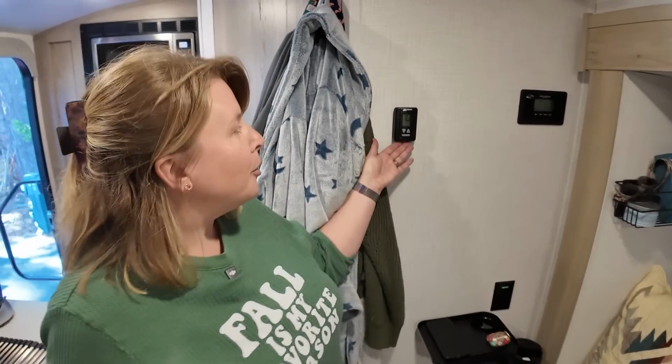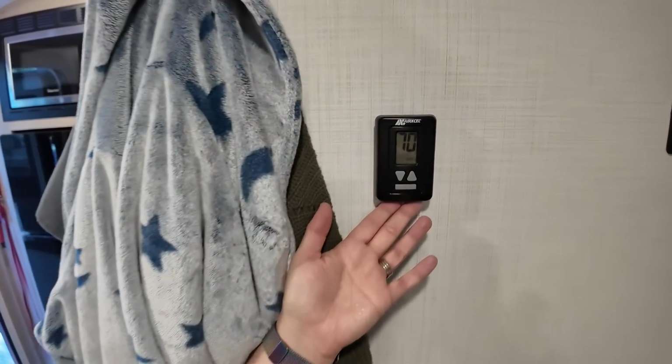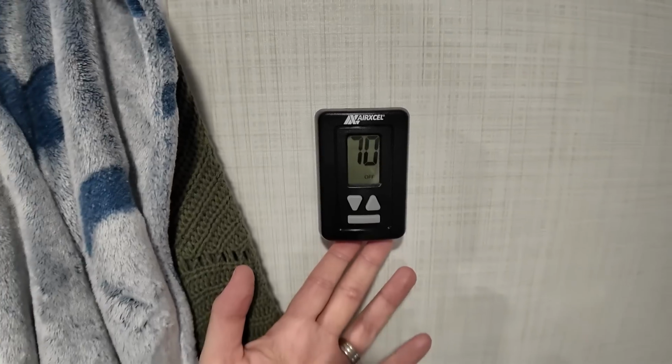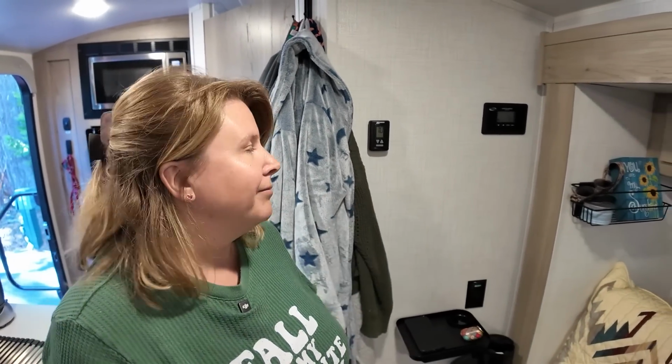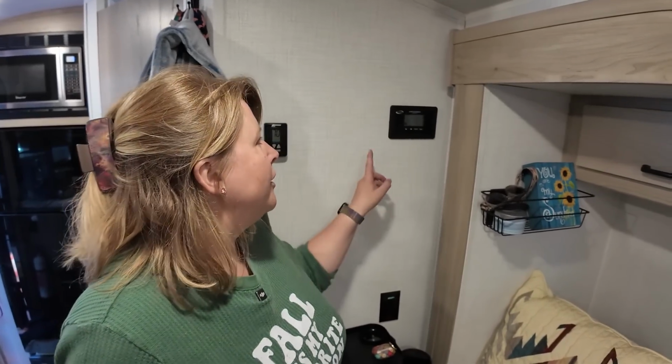Simple. Right out of the bathroom, we come upon our thermostat. 90 days in, 10 days of running the heater, we're already experiencing issues. It's acting up. Don't know what's wrong with it yet? Not good.